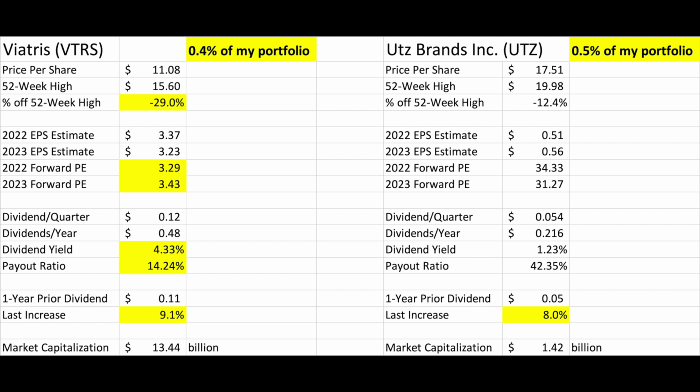The first thing I want to mention is these are smaller positions in my portfolio, which is very heavily weighted towards core stocks. Viatris comprises 0.4% of my portfolio, whereas Utz Brands Inc. comprises 0.5% of my portfolio. So if you add them up, they're still under 1% of the portfolio. This, quite frankly, is why I don't cover them quite as much, because I am all about core stocks and I have a core heavy portfolio. That said, the ancillary positions are fun and they all play a role.